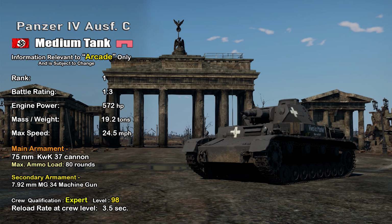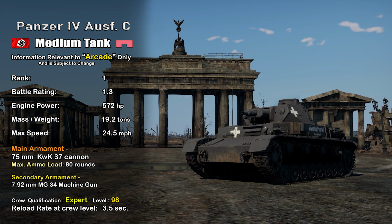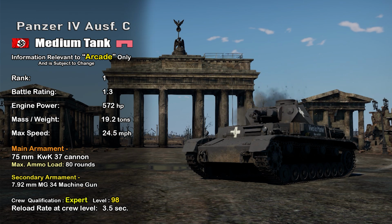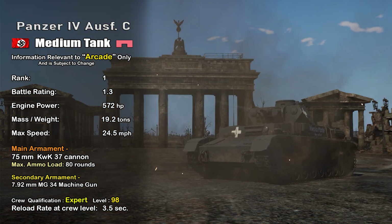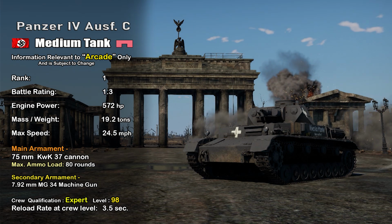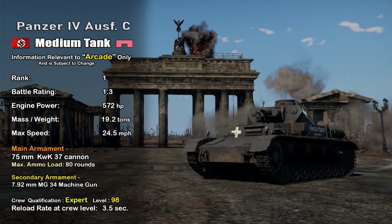Now in War Thunder Arcade, the Panzer IVC is located in the German tech tree. It is a rank 1 medium tank with a battle rating of 1.3. It has a 572 horsepower engine propelling the 19.2 ton vehicle to a top speed of 24.5 miles per hour. It comes equipped with a 75mm KWK-37 cannon with a max ammo load of 80 rounds.